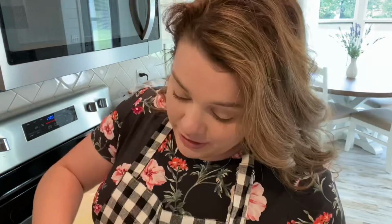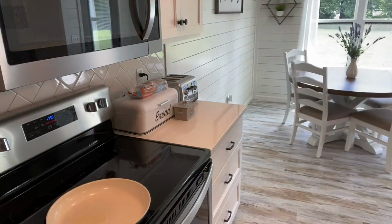Hey guys. So right now I'm making me a pancake. My famous pancake. A Weight Watchers pancake. Oh, I gotta get some water. I'll be right back. It's just a really great breakfast.